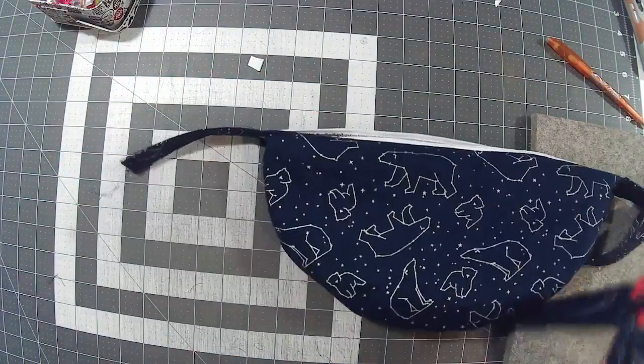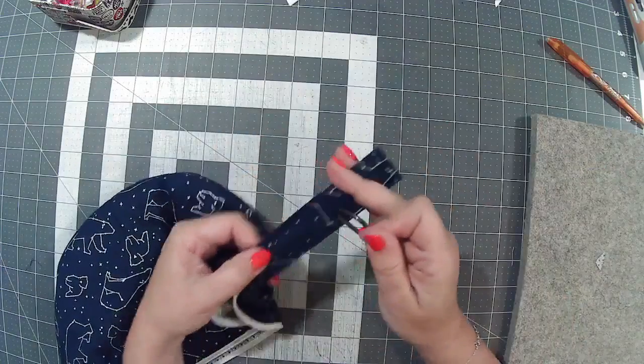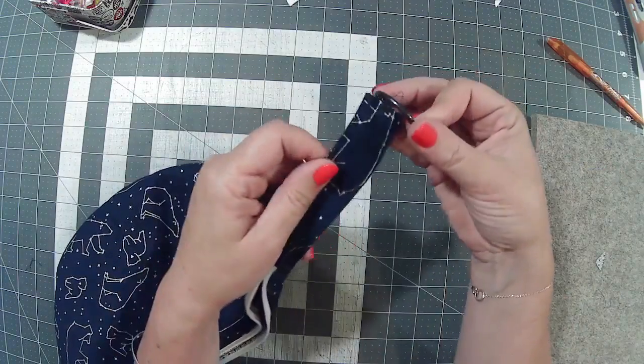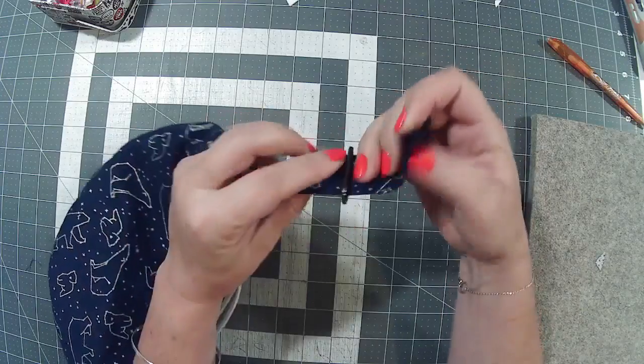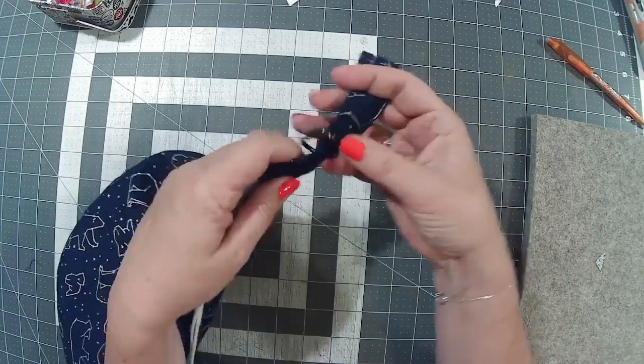So now you can add your hardware. Start with a D-ring on this short end here. So I'm going to pop a D-ring on like that. It could be any size. I've got a D-ring, but it could be one of the rectangular ones, any colour or anything.